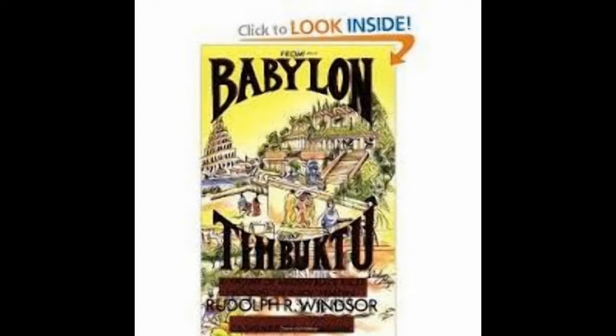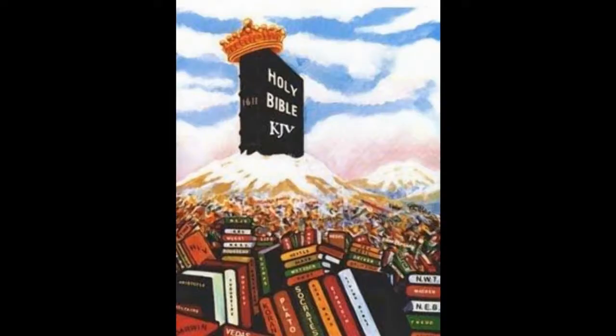Brothers and sisters, I just want to say this in the interim. When you read history books, understand the Bible is the final authority. The Bible is the final authority. If you read something in a history book that does not line up with the Bible, the Bible is not wrong, that history book is wrong. Okay?